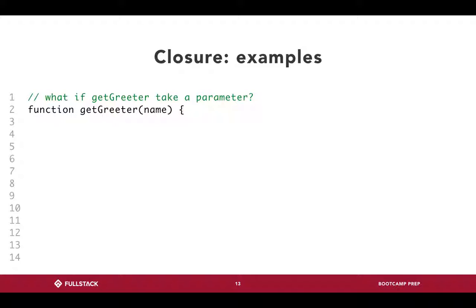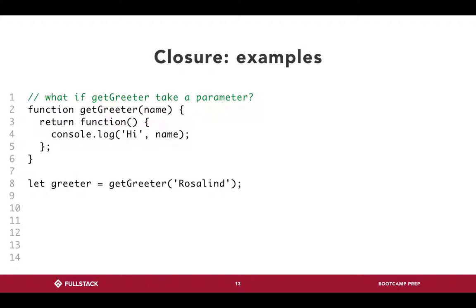So the last most complicated thing is that instead of hard coding name to be Marie, we can get that in the closure, in the scope, when we first call getGreeter. And this is the step that we did when we made makeMultiplier. So now instead of hard coding it to be name Marie, we can get a function that will always greet the name that we created when we first called getGreeter.